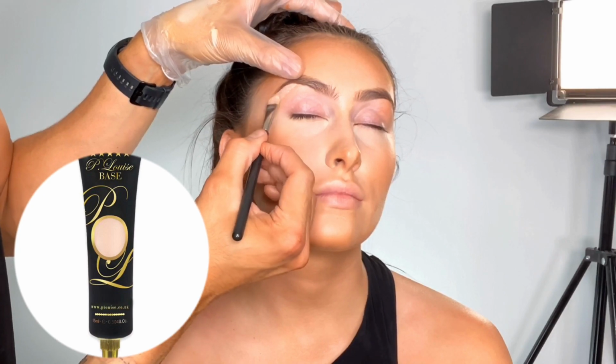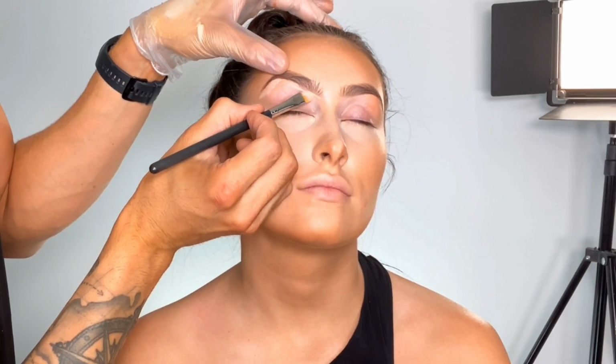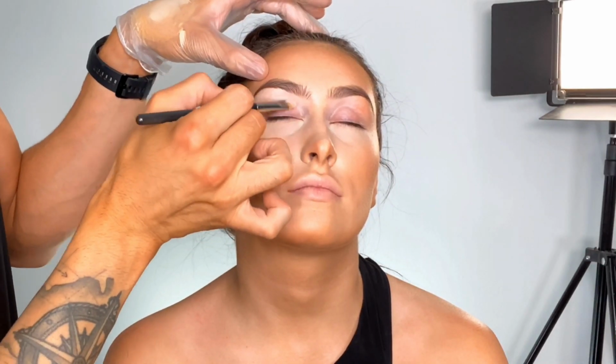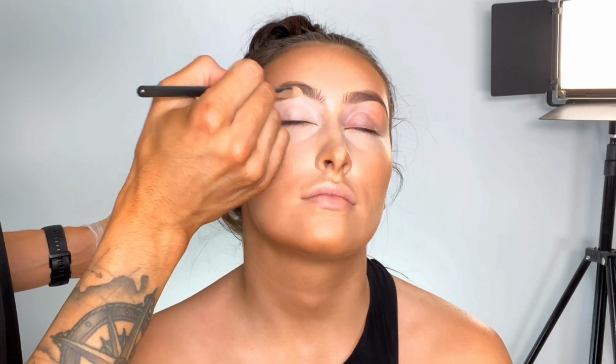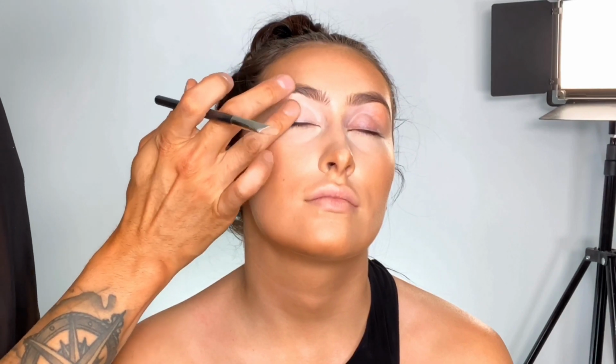To prime the eyes, I went on with the PLouise base. This was the palest one, and I carved out the underneath of Kevyn's eyebrows with a flat brush and then pulled this down over the rest of the lid. This is a fantastic eyeshadow base. It remains tacky enough that you can add product, but not so tacky that things go patchy.